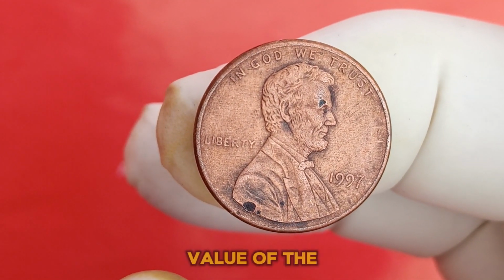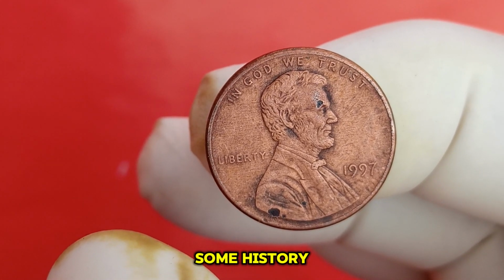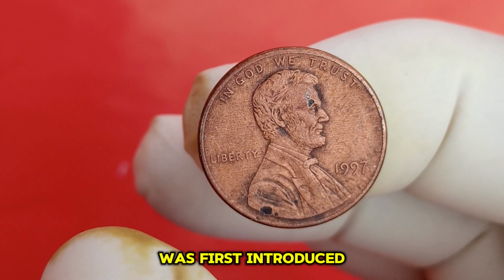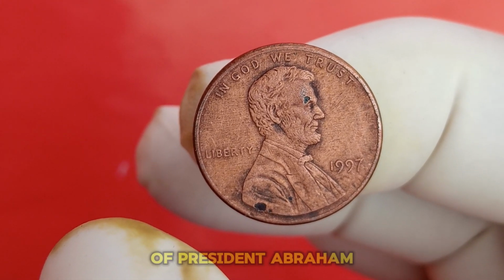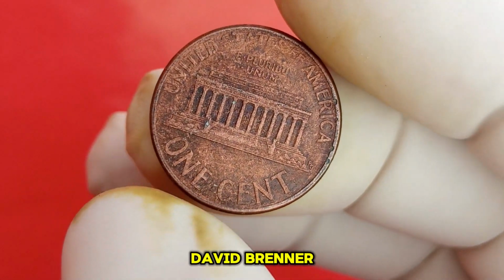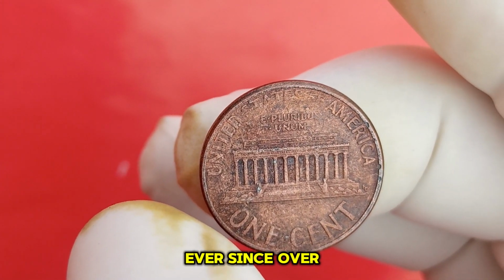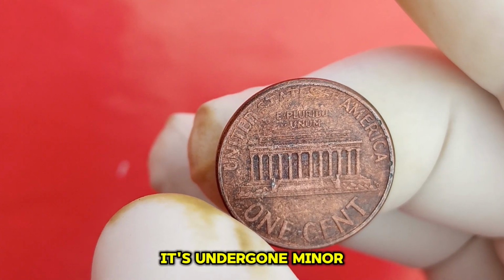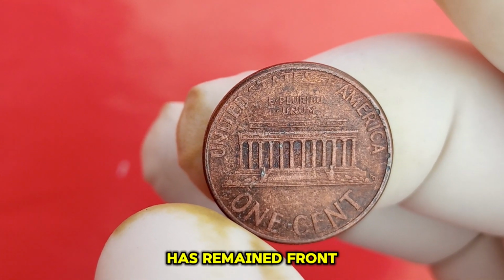To understand the value of the 1997 1-cent coin, let's start with some history. The Lincoln cent was first introduced in 1909 to commemorate the 100th anniversary of President Abraham Lincoln's birth. Designed by Victor David Brenner, the coin has been an iconic piece of American currency ever since. Over the years, it's undergone minor design changes, but Lincoln's profile has remained front and center.